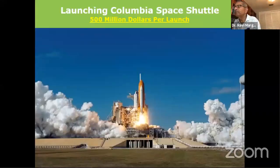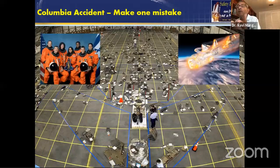Next slide. This is a beautiful launch of Space Shuttle Columbia, a $500 million vehicle. You can see how pretty the launch is. Next slide. One day the rocket takes off like that, and then in 10 days it comes back like this, with 200,000 pieces. It's a very bad day for us.